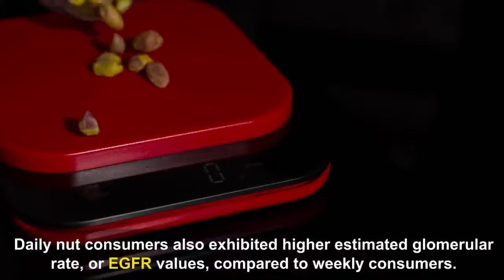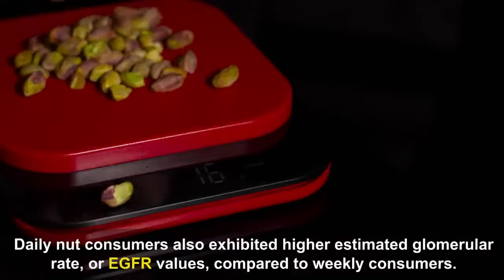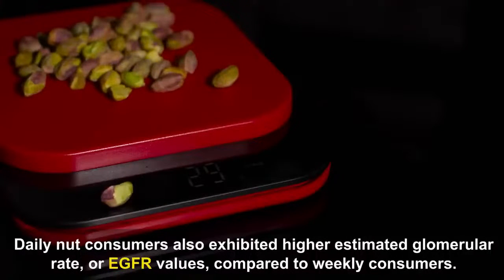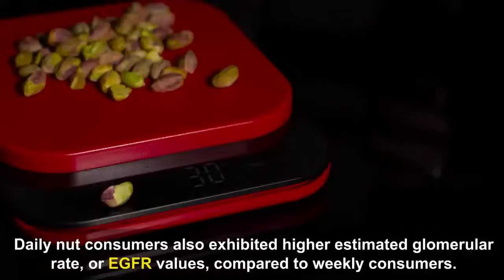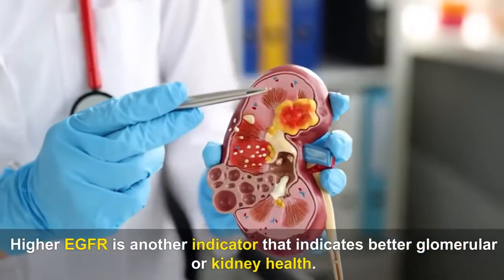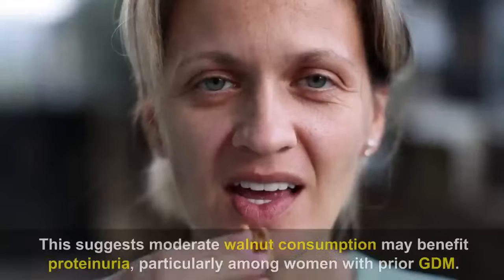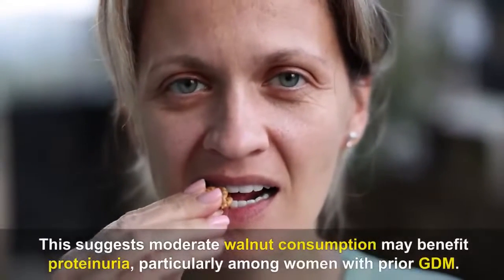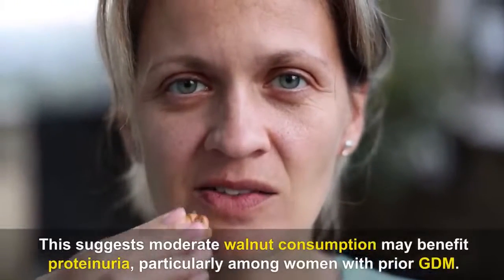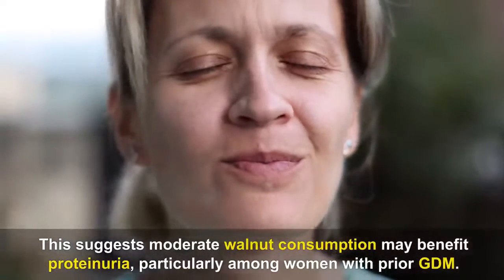Daily nut consumers also exhibited higher estimated glomerular filtration rate, or eGFR values, compared to weekly consumers. Higher eGFR is another indicator of better glomerular or kidney health, and we will deal with it in another video. This suggests moderate walnut consumption may benefit proteinuria, particularly among women with prior GDM.